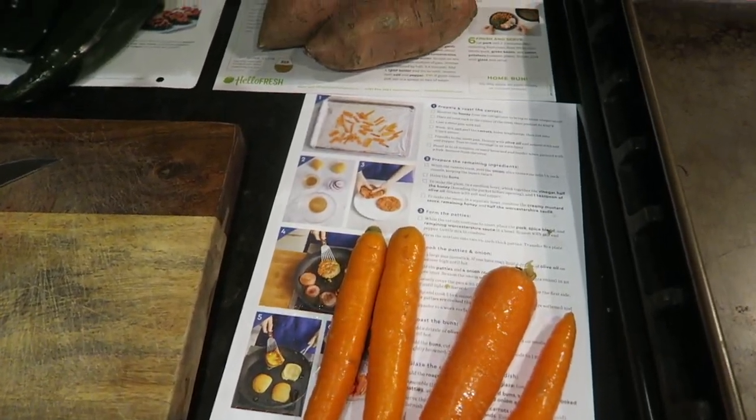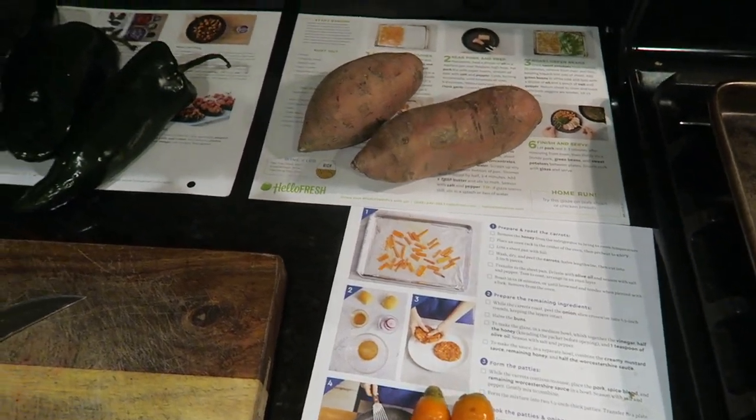All right, here I'm just separating out my produce that needs to be chopped up according to each recipe.